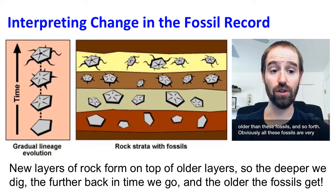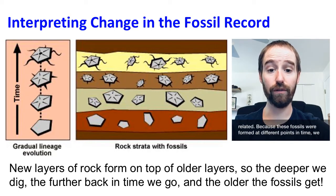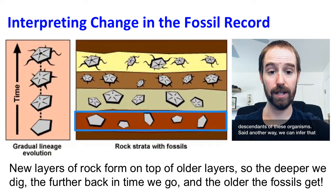Obviously, all these fossils are very similar, and we can infer that the similarities in both appearance and location mean that the organisms that left these fossils behind are related. Because these fossils were formed at different points in time, we can also infer that these fossils came from organisms that were the descendants of these organisms.